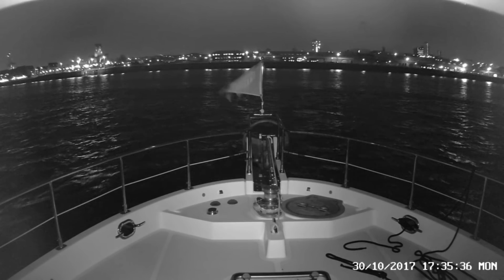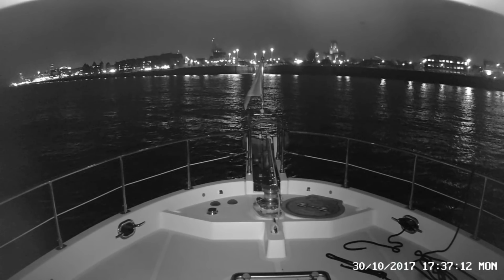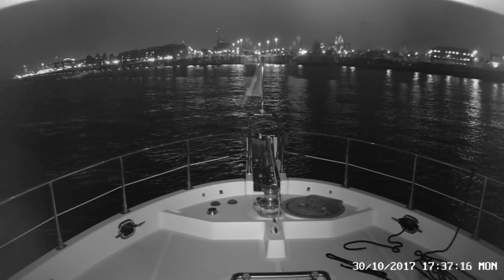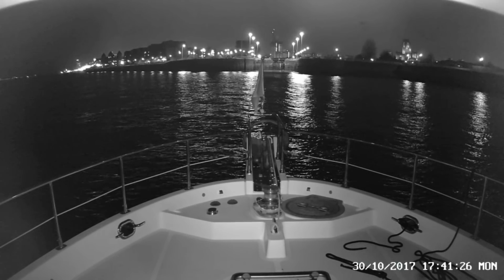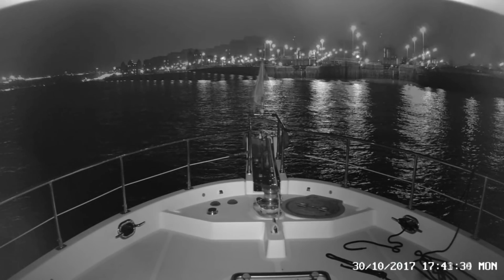The weather would have been worse for the crossing from Belfast if we did that, so we opted for a night entry instead. With so many lights ashore, Brunswick Lock wasn't very obvious until we were quite close, but fortunately the lock itself was well lit and wasn't difficult to enter at night.